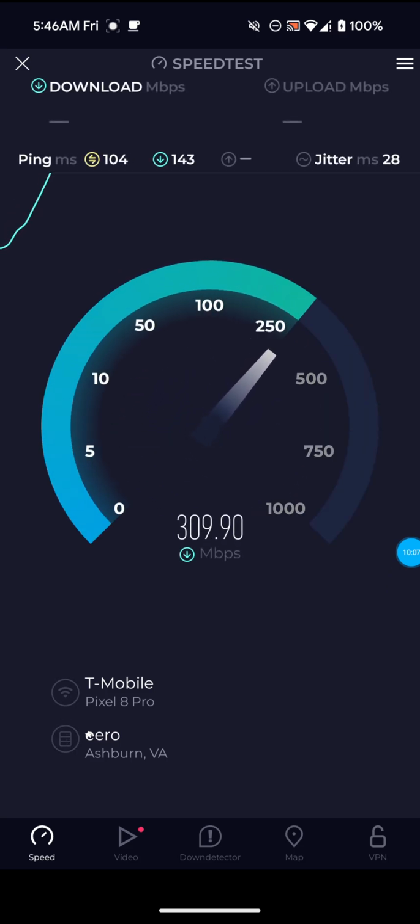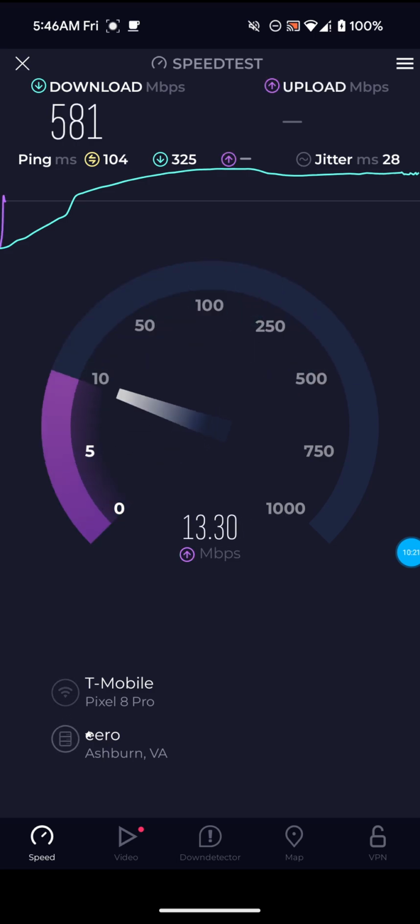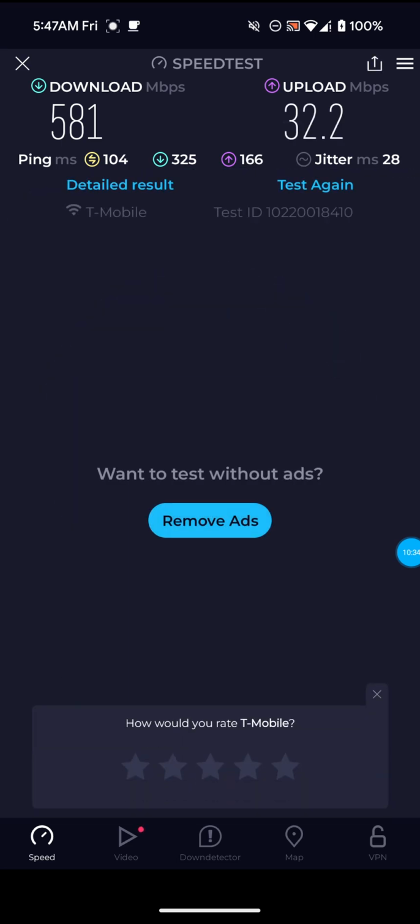As you can see, it's saying 104 for the ping, but I've talked about that in my video before. I don't believe that I'm getting that high of a ping, because I can show you in a minute. If I was getting that high of a ping, I probably wouldn't be able to stream anything. I've actually been streaming Pluto TV before I started making this video, and I was not having problems with buffering.